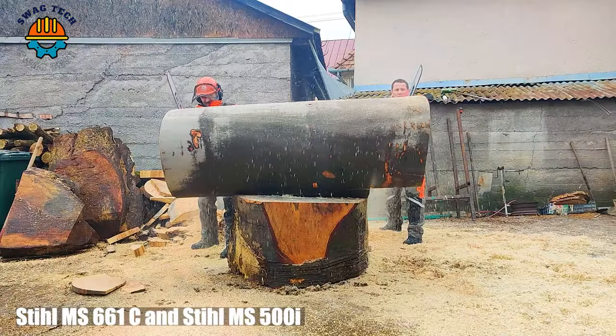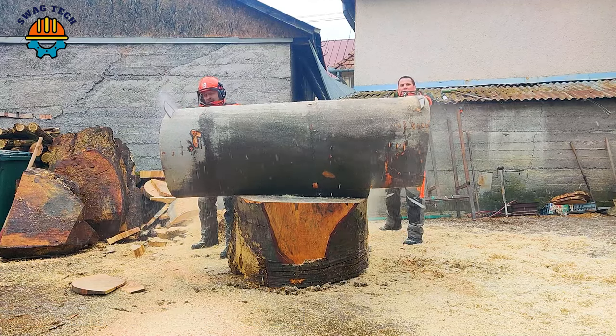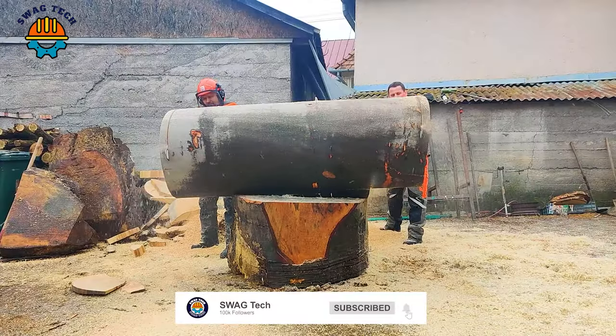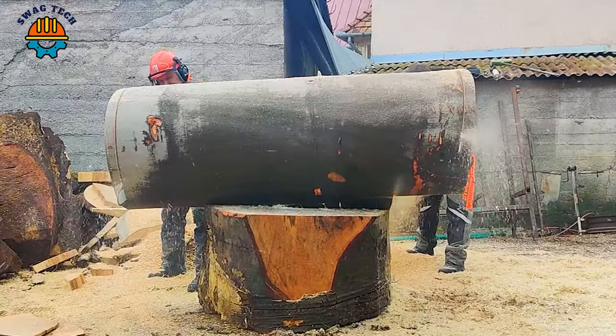The Stihl MS661C and Stihl MS500i are two formidable chainsaws for professional users. They deliver immense power and precise control, perfect for heavy-duty cutting jobs.